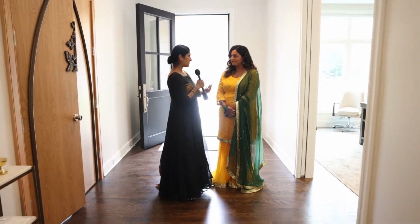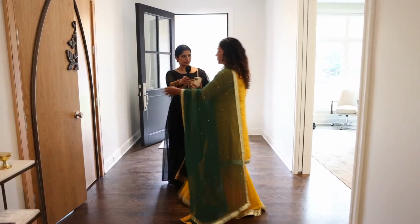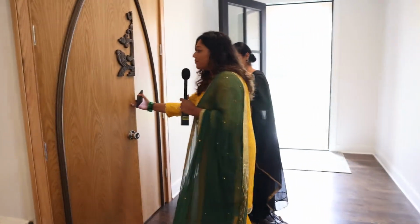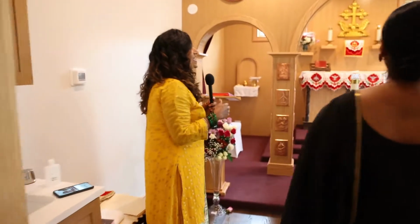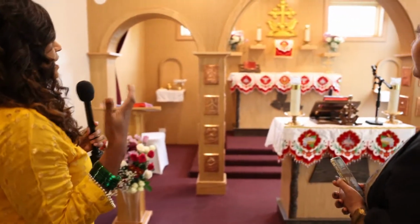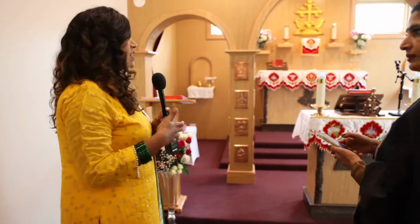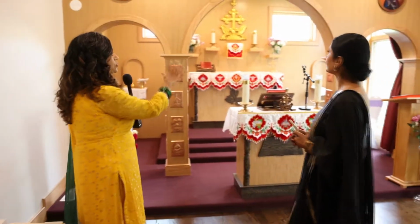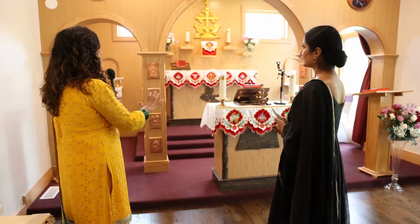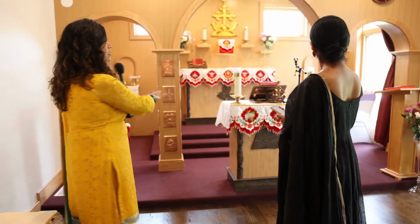So shall you give us a tour of the ground floor first? Sure. Where do you want to begin? Yeah, so on our left-hand side, we have the chapel. This was the most important room for the home. A lot of thought and planning went into this chapel. Without the help of Dr. Paul Cherian, who was a mastermind in explaining to us the different parts of the Eastern Rite chapel, with the arches, the tabernacle, the bema, and the altar.